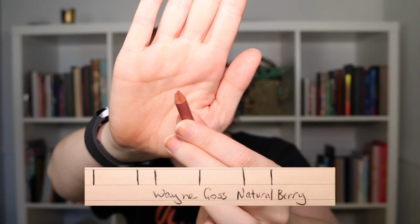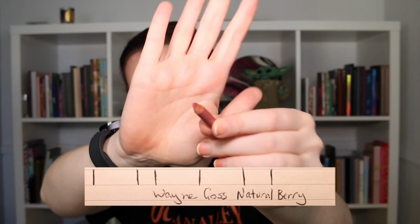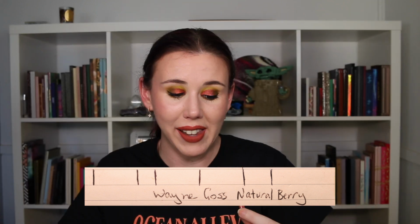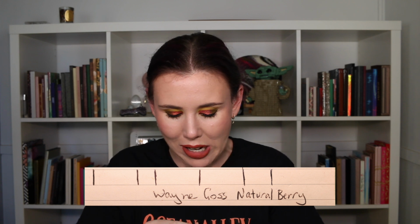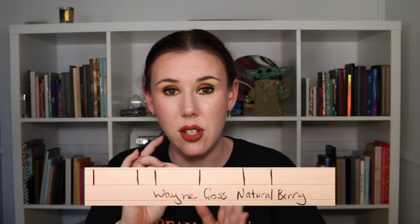Last but not least, in terms of the updates, comes from my lip liner. I was working on my Wayne Gloss lip liner in Natural Berry, and as you can see, I have it completely finished, so much so that the little lead, the lip liner inside, fell out. I've sharpened it to the point of no return. This one is completely finished. I really enjoyed using this lip liner.